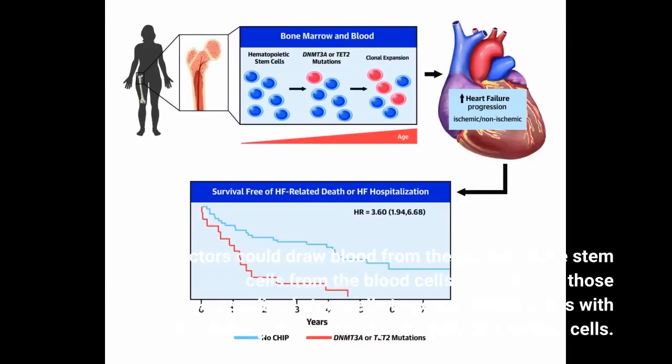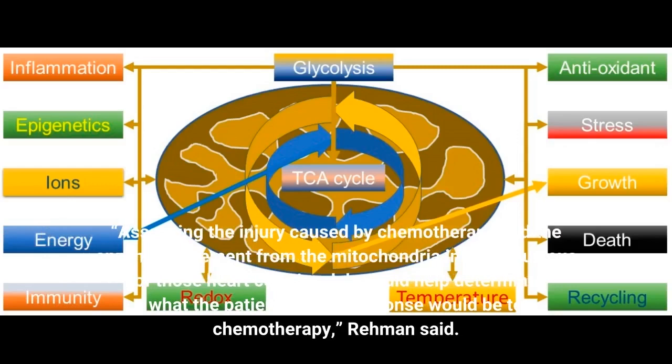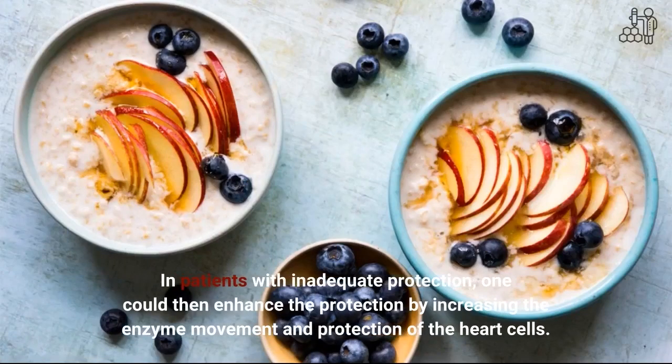Doctors could draw blood from the patient, make stem cells from the blood cells and then use those personalized stem cells to generate heart cells with the same genetic makeup as the patient's heart cells. Assessing the injury caused by chemotherapy and the enzyme movement from the mitochondria into the nucleus of those heart cells in a lab would help determine what the patient's likely response would be to chemotherapy, Raymond said. In patients with inadequate protection, one could then enhance the protection by increasing the enzyme movement and protection of the heart cells.